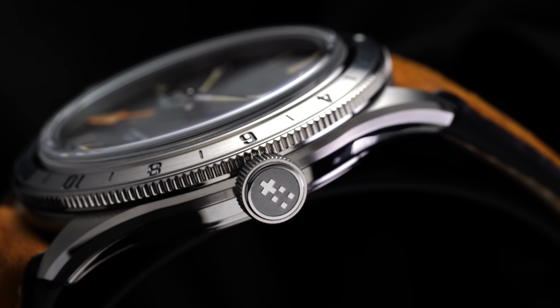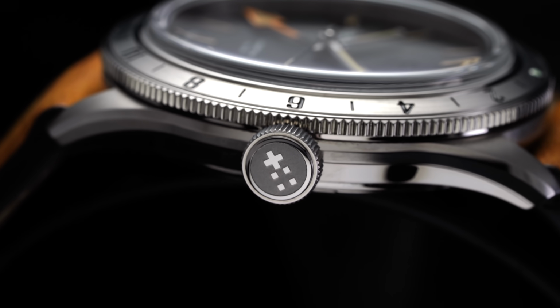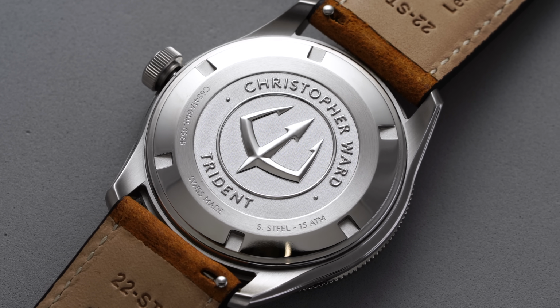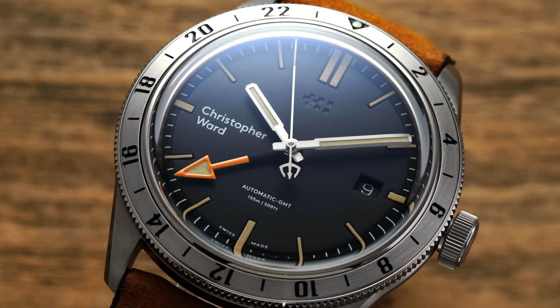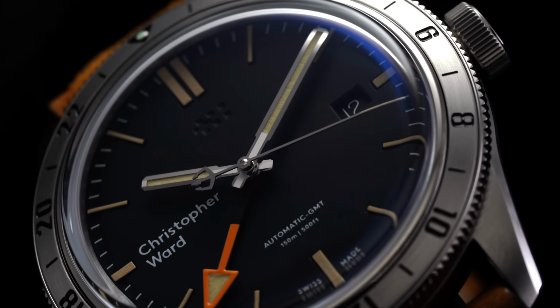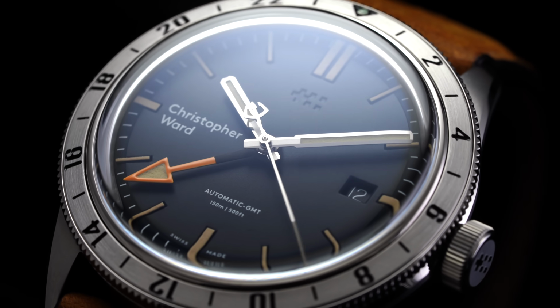At 3, a signed push-pull crown holds the fort while still allowing for a healthy 150 meters of water resistance. At the back, a screw-down case back features CW's overused Trident logo, while a box section sapphire crystal adds some durability up front.